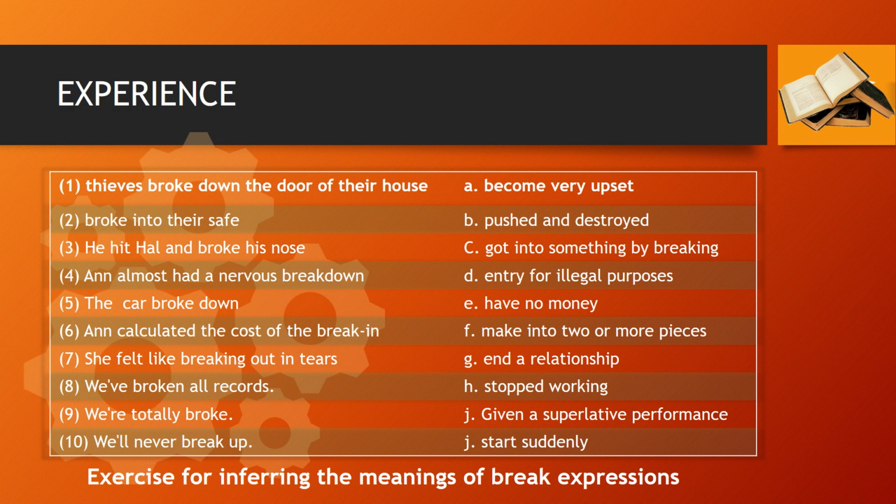Yesterday, while Hal and Anne were at a restaurant, thieves broke down the door of their house, went inside, broke into their safe, and stole Anne's diamond ring. When they got home, the thieves were in the house. Hal grabbed one of them, but he hit Hal and broke his nose. Anne almost had a nervous breakdown. She took Hal to the hospital, but on the way, the car broke down, so they got a cab.